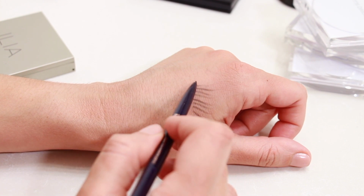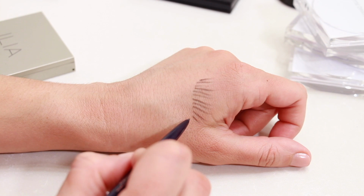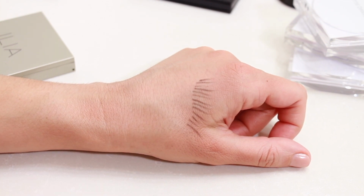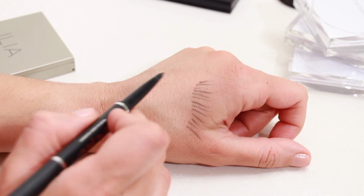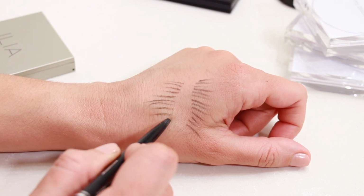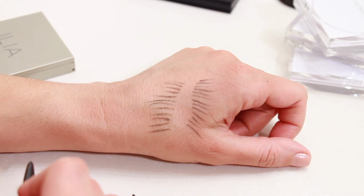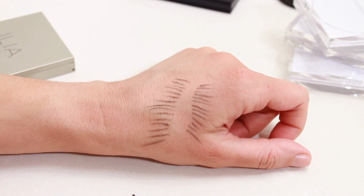I wanted to swatch them for you so you can see the comparison in the size of the strokes and color. So I wear the shade Black Tea in the Chemical Pencil, which is a very dark ashy brown, and it's the one on the right. And I wear the shade Chestnut Decadence in the Plume Pencil, which is a little bit lighter in color. And as you can see, the Chemical strokes are very fine, and since the consistency is a bit more hard, you can achieve more precise hair-like strokes.